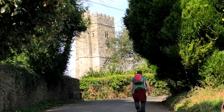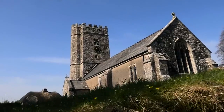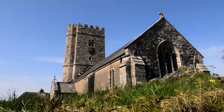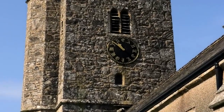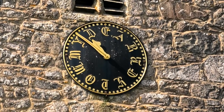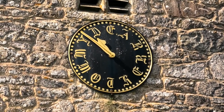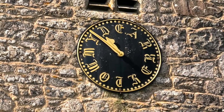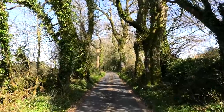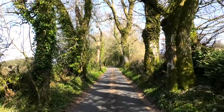Buckland on the Moor church. On the face of it, looks like a normal church. But on the face of it, on the clock face that is, those aren't Roman numerals. They're letters, says my dear mother. Okay, so we're heading out of Buckland on the Moor now.